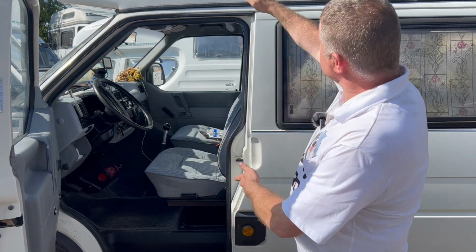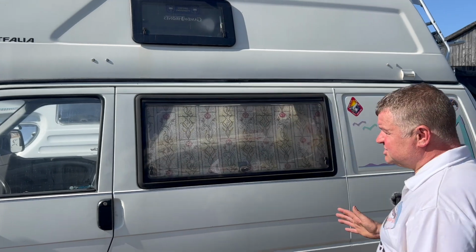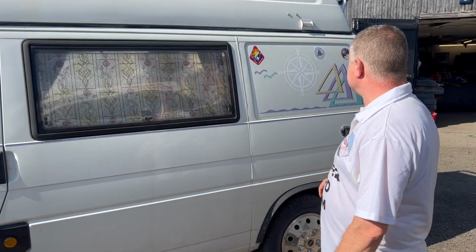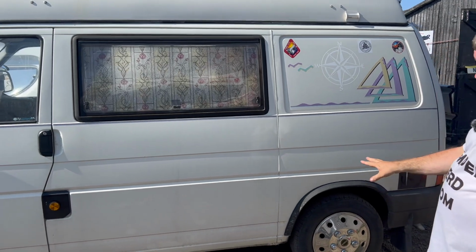You can even creep up to the national speed limit, but with it not being the turbo, and obviously the bull nose across the top, it's a bit like a brick going through the wind. However, the condition of it is not bad. There's a few little paint marks where it's had a bit of paintwork, just minor. A couple of little minor marks.